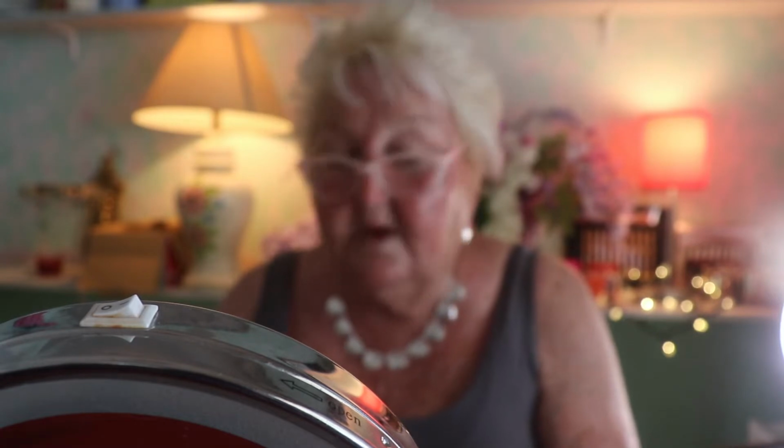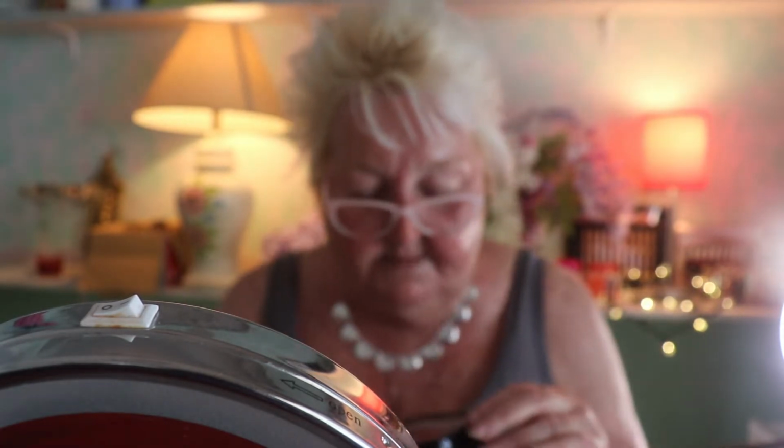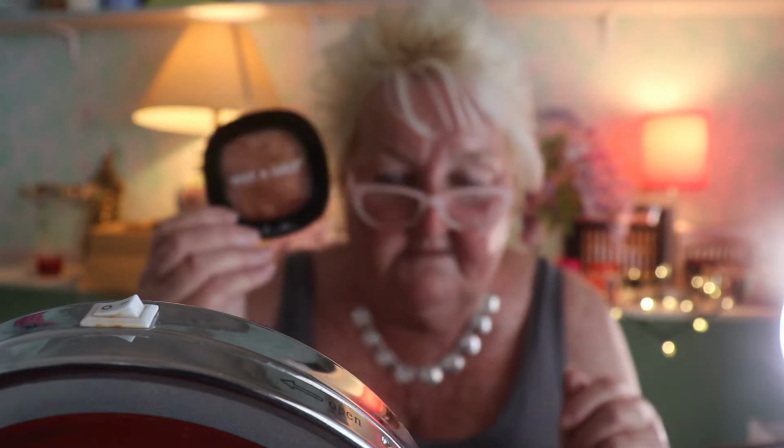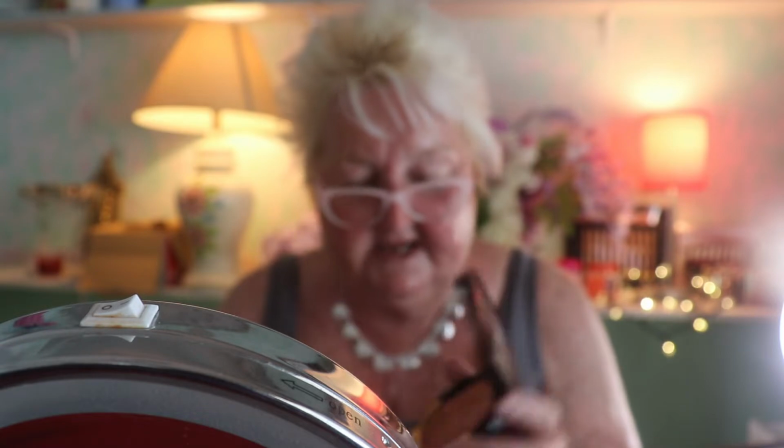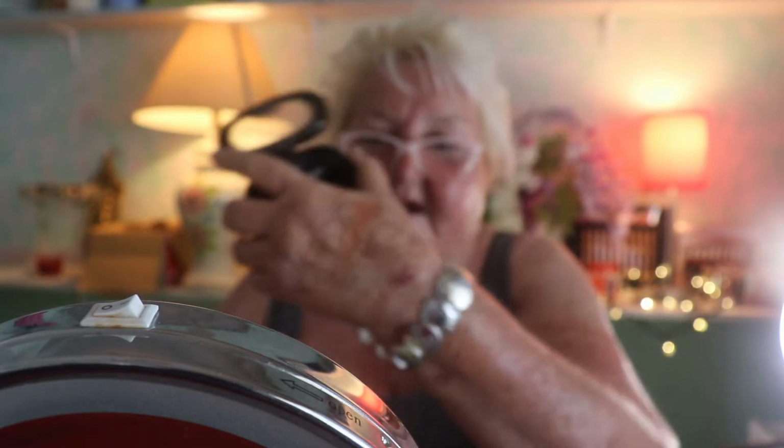So after I wash my face, I want to put some makeup on, but I wanted to show you what I got from Wet n Wild. I was in the Dollar Tree and I got this, and it was $1, of course, so I want to show you. Look at that. Now, if that's not a radiance booster, I don't know what is. See how beautiful that is?